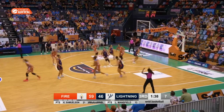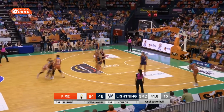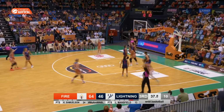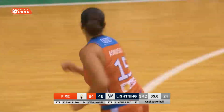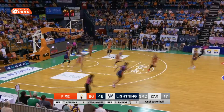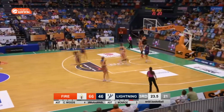Samuelson launches another long 3. And she absolutely loves it. To Woods. Gets it into Akuzo. That is lovely vision from Courtney Woods and a nice finish from Akuzo as well. A little bit over 10. It had some impact. You can just see she's finding her feet again. She's got the 6-point as well to Satina Akuzo, as we see.